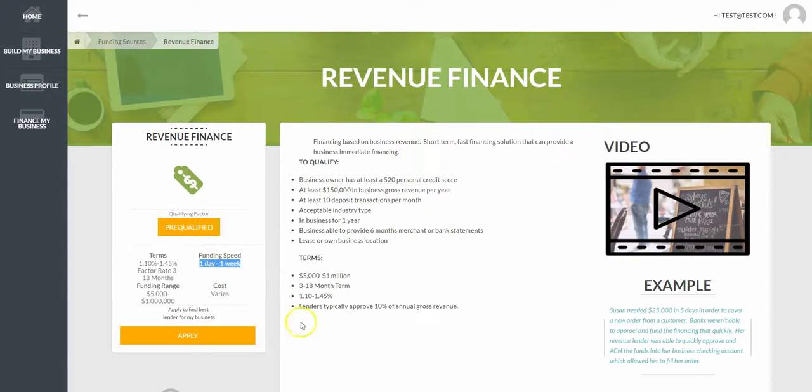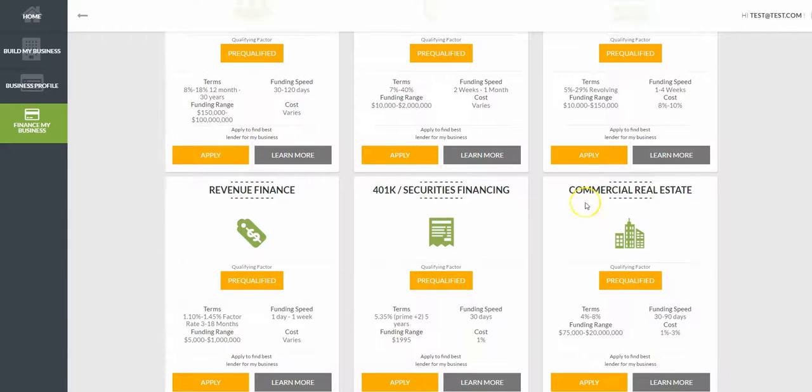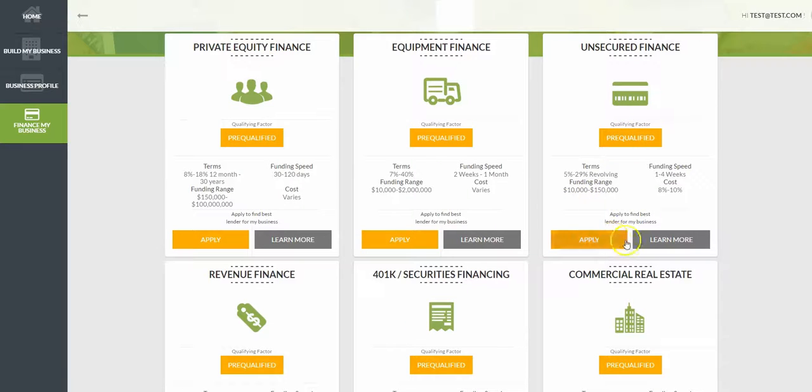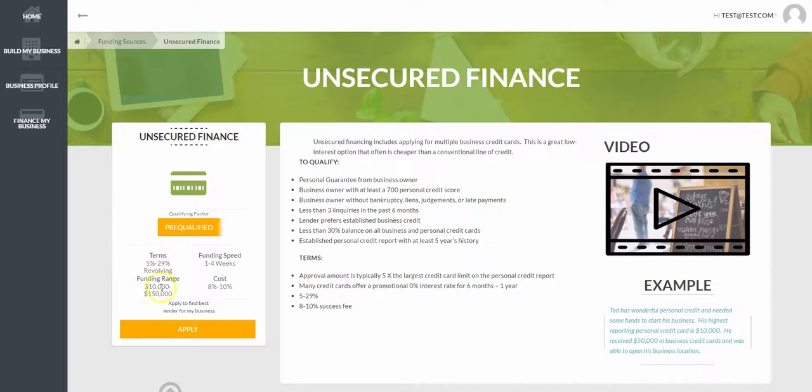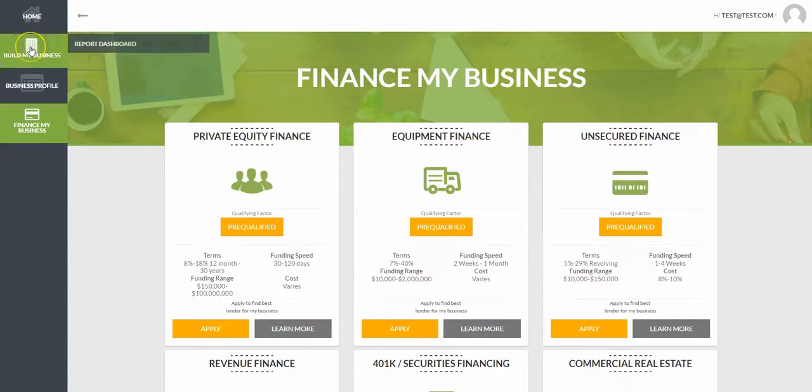With good credit, you can be approved for even more unsecured financing that doesn't require revenue or collateral. This type of financing is no doc and perfect for businesses that are just getting started or can't provide financials. If you have collateral, consistent cash flow, or good credit, you might qualify now for business financing. And even if you don't have any of these, you can still obtain business credit.